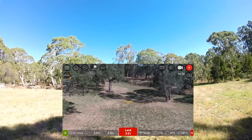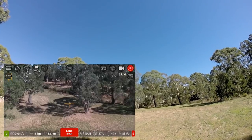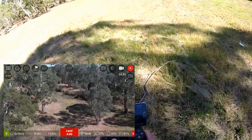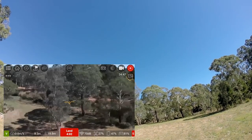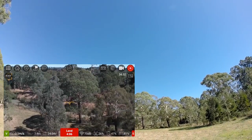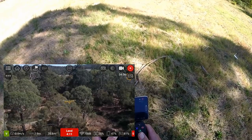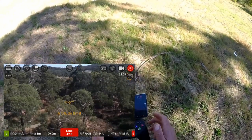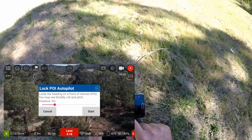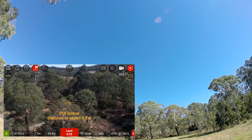So stick them on V, let's do a bit of circle work here. Check out our surroundings. Up to about 30 meters. We're gonna hit maximum altitude. There's lots of bugs up there flying around it. What's going on? Look at them all. Let's hit maximum altitude, which is 30. 29. Okay, max altitude, and let's do a 5 meter point of interest.